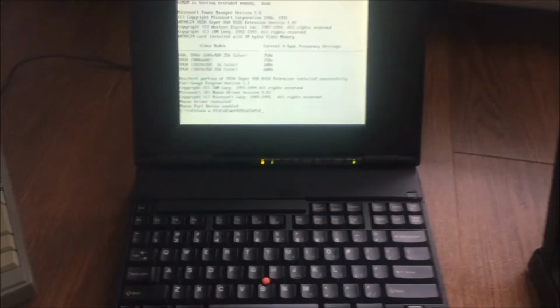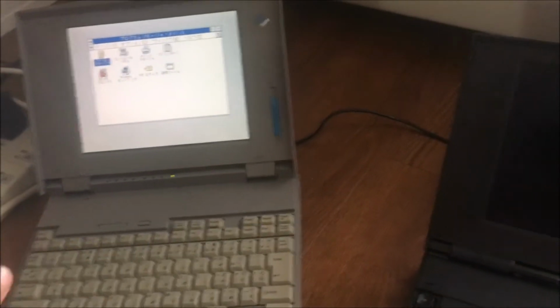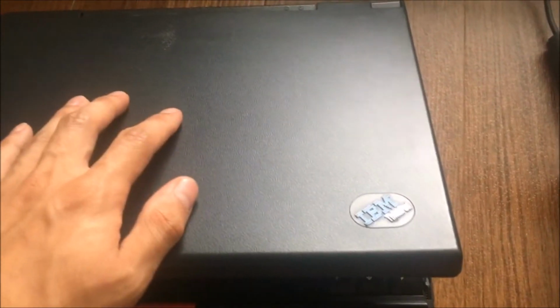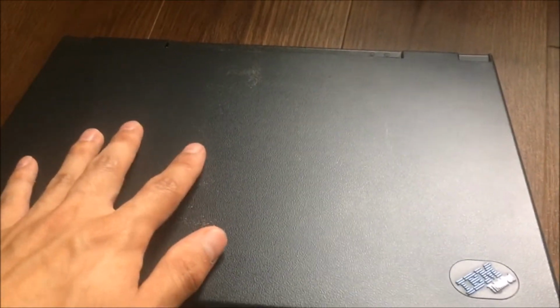Of all the ThinkPads here, this one is by far the weakest, but I will say, the build quality is almost on par with the 330C. So I'll just plug in this one. And while this one boots, I'm going to give you guys a little tour of this ThinkPad. So as for the lid itself, get a load of this. Nice, hard plastic. Just the way I like it.